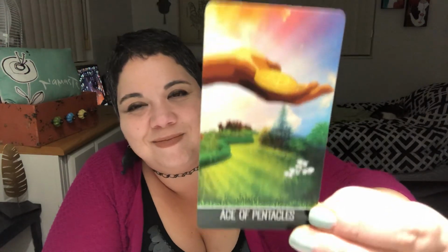All right. Last but not least, we have the Pentacles. And this is the card that has the little bit of glitch, right? Again, in the final printing, it's been fixed. So these prototype cards, 5 decks that I have, all have this. Can you see it? That white line there.